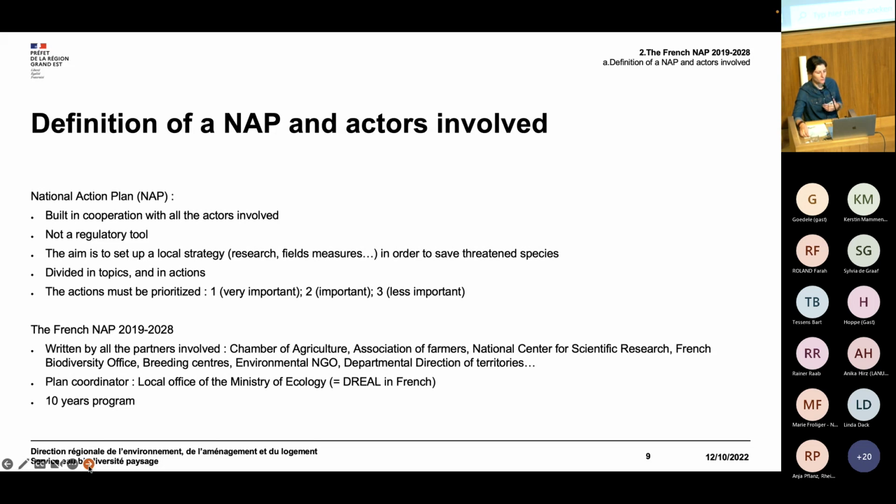And the aim is to set up a local strategy, so research or field measures or others, in order to save threatened species. And you have different topics and different actions. And the actions must have a priority, okay, from 1, very important action to conserve the species, to 3, less important action. If we can't do it, the species will still keep going, okay?